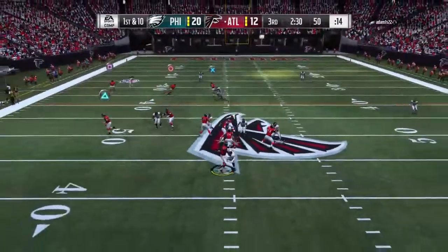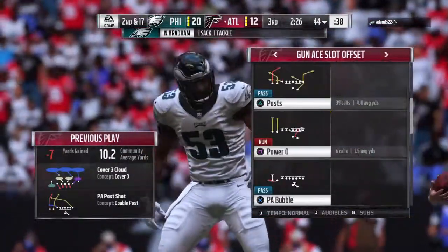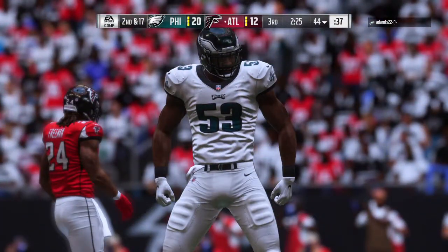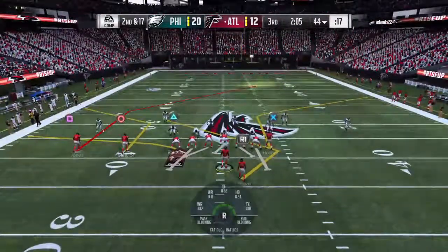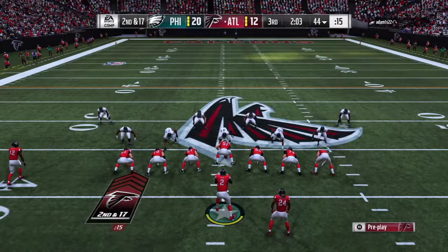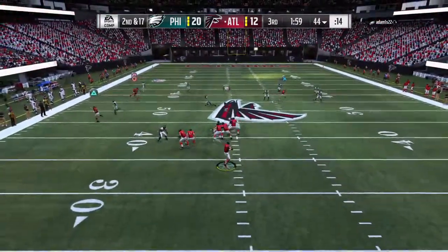From midfield now, here's Ryan. Pressure comes, and down he goes. The Eagles get there for the sack. Nigel Bradham in there to bring him down for a loss of 7. Now, following the sack, they'll look to make amends on a 2nd down and 17. Here's Ryan.